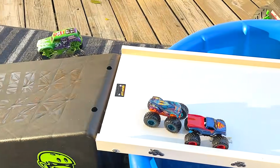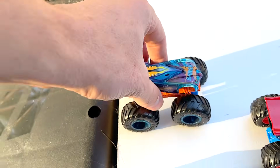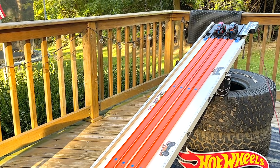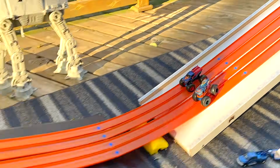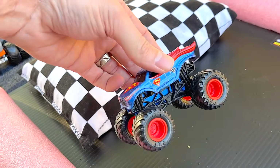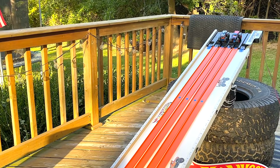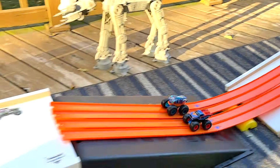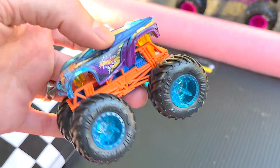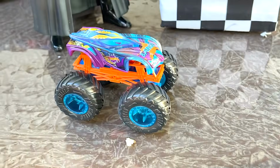Good race so far. And it looks like El Superfasto with the first win. Let's switch them up. All right, they're switched. Here we go. On your mark, get set, go. And Superman with a convincing win. One more switch. On your mark, get set, go. And El Superfasto has beat my Superman. And into the finals is El Superfasto.